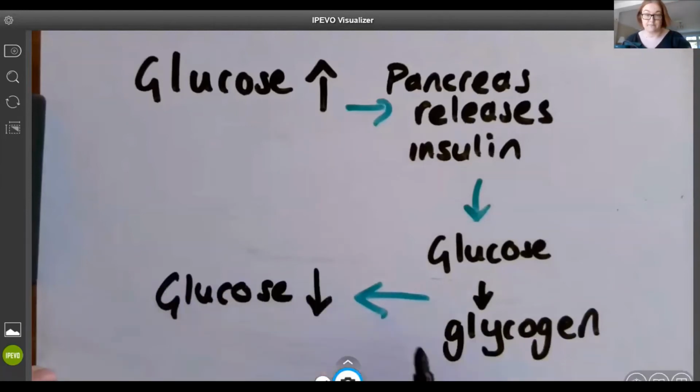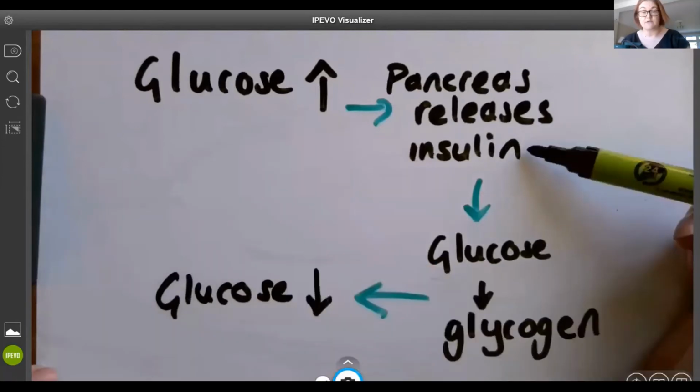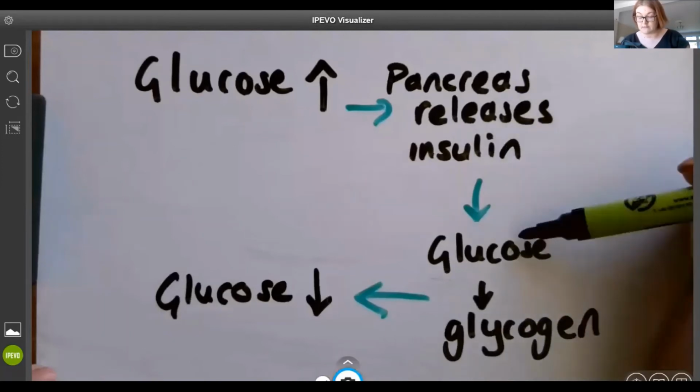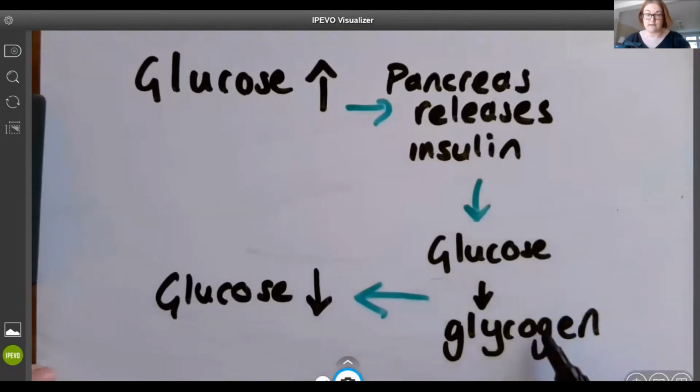go down. So glucose levels increase, the pancreas releases insulin. Glucose levels go down because glucose gets converted into glycogen, and that glycogen gets stored. I'm going to draw a liver there. That glycogen gets stored inside your liver.